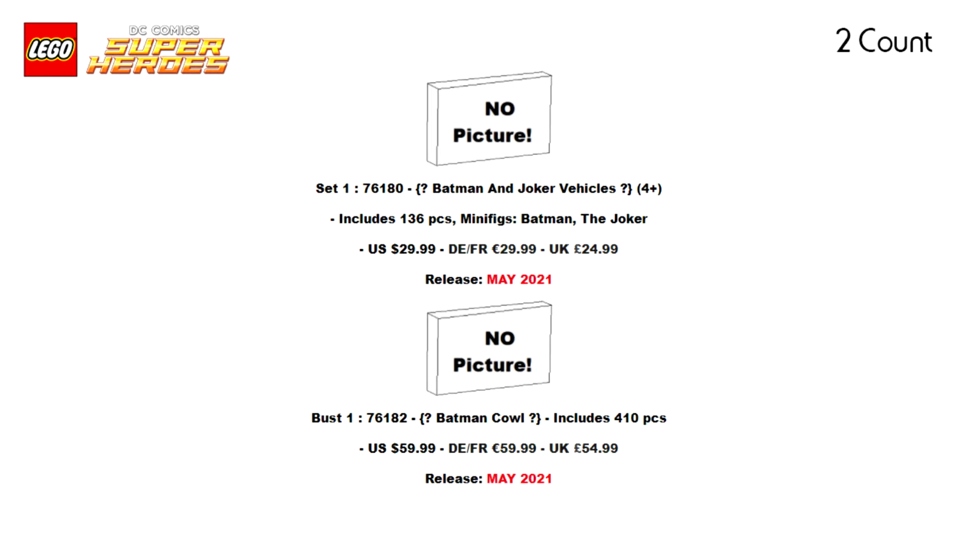The first one is set number 76180, Batman and Joker Vehicles. That is a 4+ set, which will include 136 pieces, minifigures of Batman and the Joker. I don't know if there's going to be any other characters in there, but I highly doubt it. That set will retail for $30 in May of 2021.